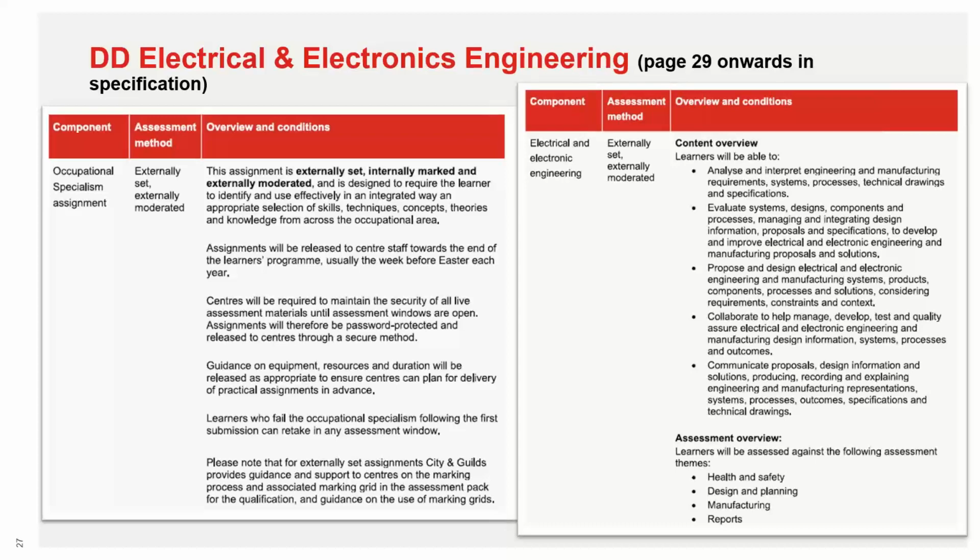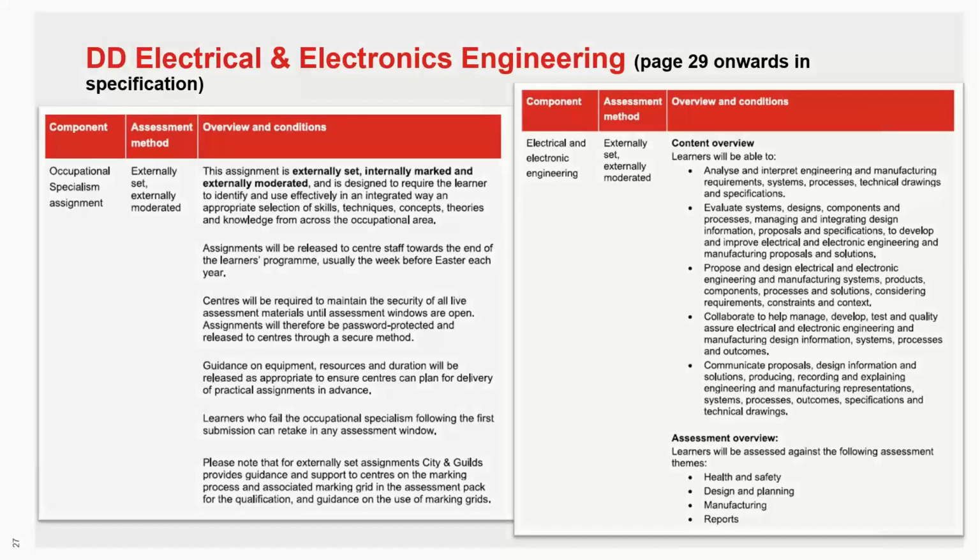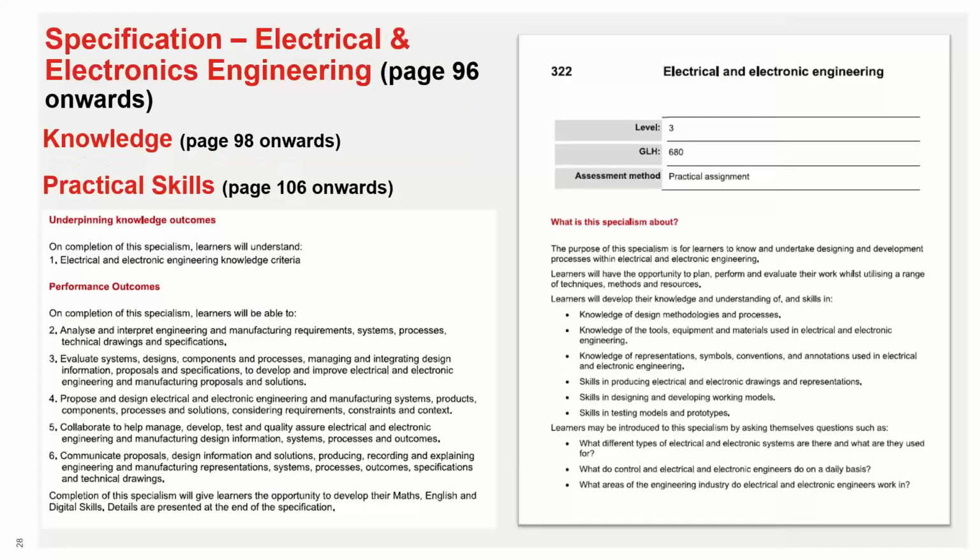And this time we've got electronic systems as well. So propose and design electrical electronic engineering components, where they once said mechanical components. So the specification is to undertake design and development with manufacturing systems, evaluating systems, proposing design electrical engineering, communicating and collaboration. So again, it's the same process, but for a different pathway.